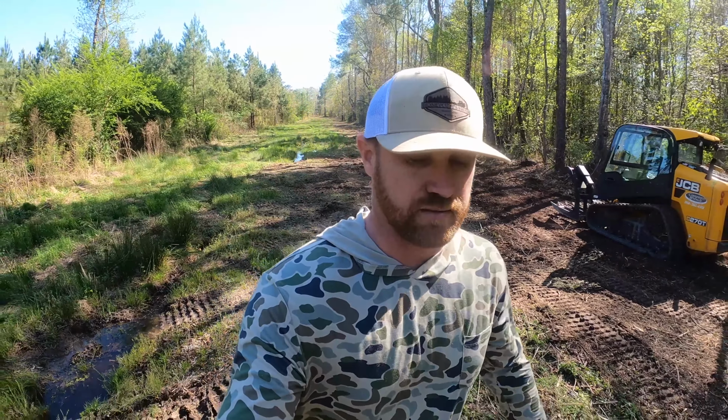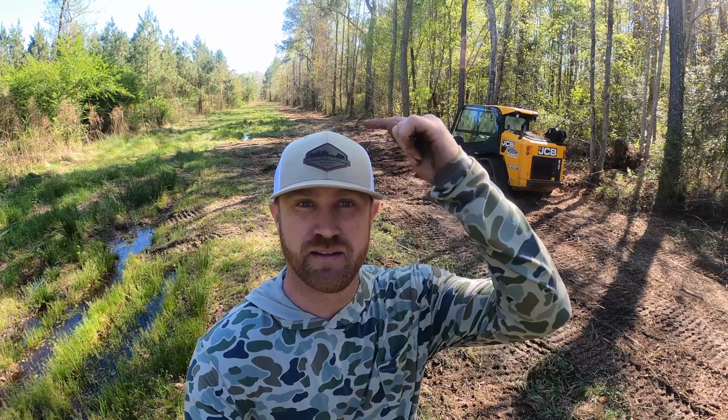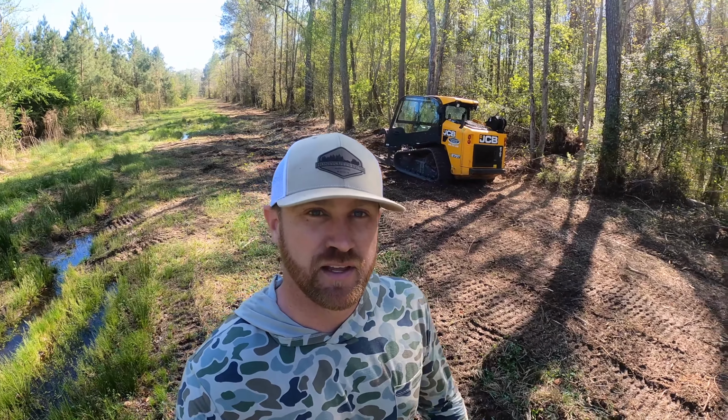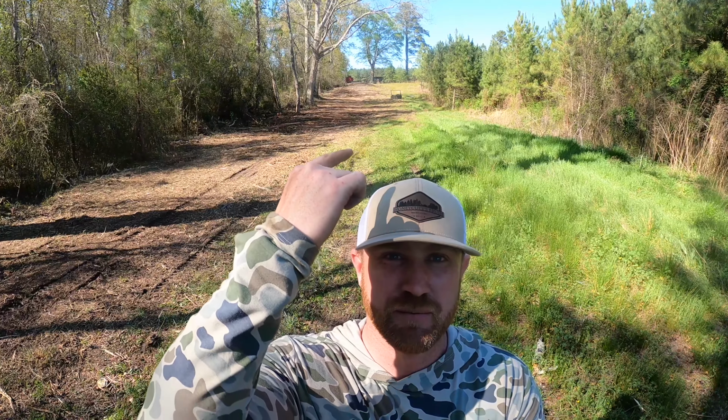All right, guys, so that's it. If you look all the way down here behind me, it goes all the way to that pine tree like we talked about. And then if we follow this way, it goes all the way up the hill behind me to my truck. You'll see my truck back there somewhere. I think it looks comparative to what it was, night and day.